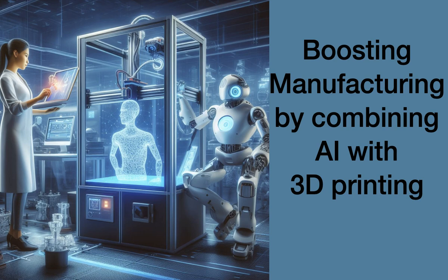Thank you for providing such a comprehensive overview of the main ways AI can improve 3D printing. I would like to delve deeper into the topic of generative design. Could you please explain how AI algorithms generate optimized and complex designs for 3D printing? Certainly. In the field of generative design, AI algorithms use a combination of machine learning and optimization techniques to generate optimized and complex designs for 3D printing.